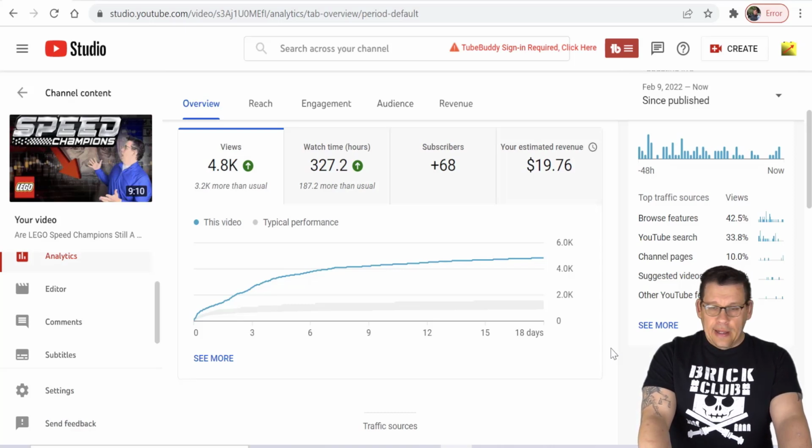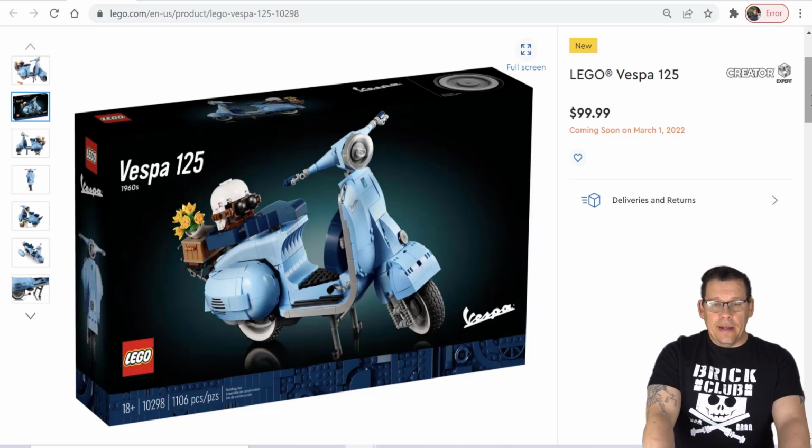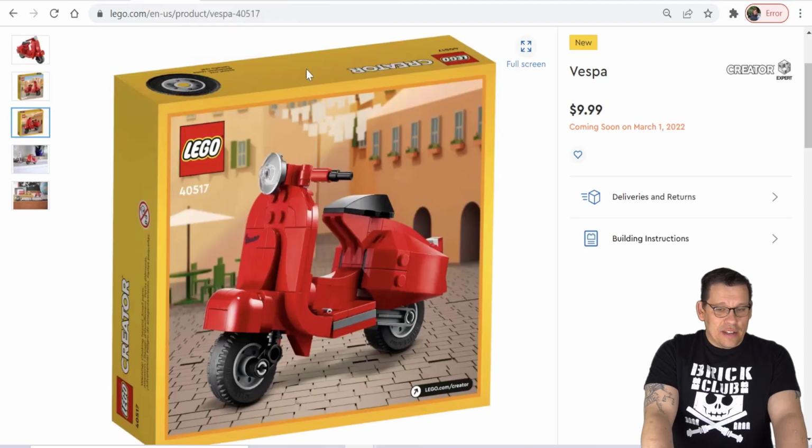All right, now let's talk about two sets that I'm excited to have come out. The first one is the Vespa 125, set number 1106, which should be released March 1st. But here's the thing, folks. The set that I'm really excited about is this guy right here, and it's just the Vespa.